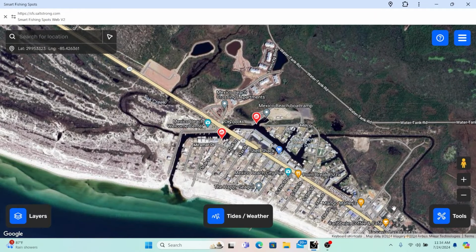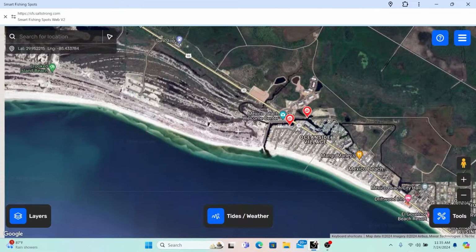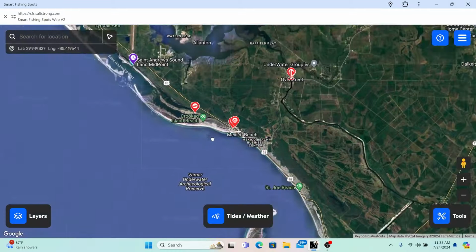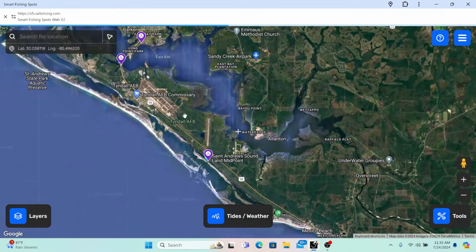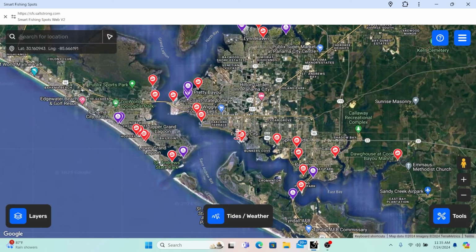You've got this, you've got the little canal here, and then you go straight out into the Gulf, which is awesome. So you do have another option past Crooked Island into Mexico Beach. But point being, the boating around here is awesome. Lots of varieties, and the fact that there are so many boat ramps means that they're not really that crowded, which is huge for me.